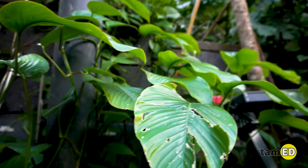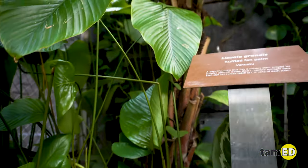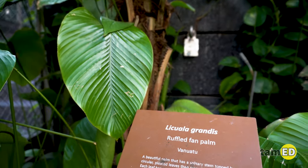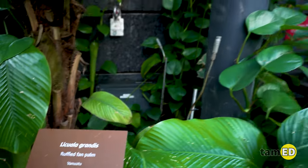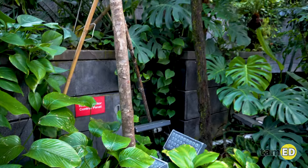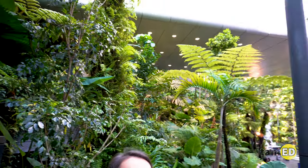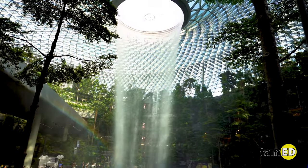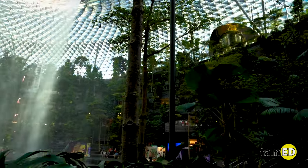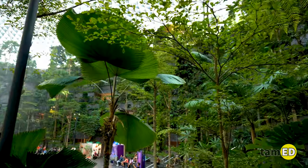And I'm just gonna repeat that. There are 100,000 shrubs, not a difference in species, 100,000 shrubs that have been planted right here inside this beautiful man-made structure. There are also 2,000 trees that have been planted in here.